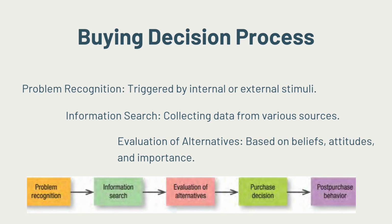The clarity and relevance of the information play a critical role in whether consumers can make an informed choice without feeling overwhelmed. The expectancy value model ties all this together by explaining how consumers quantify their evaluations. And they assign importance to each attribute based on their beliefs and attitudes, and then calculate an overall score for each alternative. The product with the highest cumulative score, reflecting both performance and importance, is typically chosen.